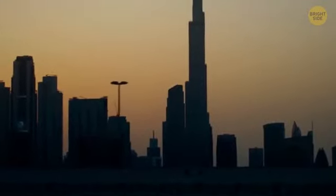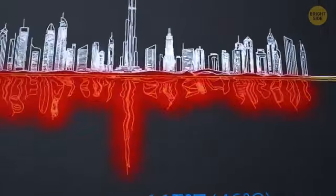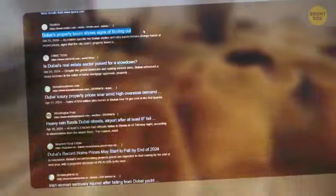But is everything as bright as it seems? The city is built on shifting sands in a desert where temperatures can exceed 115 degrees Fahrenheit. Could Dubai be that catastrophic cautionary tale waiting to happen? It might be, or it might not. Let's find out.